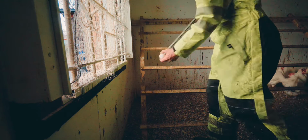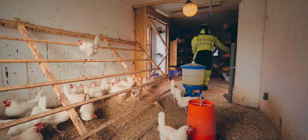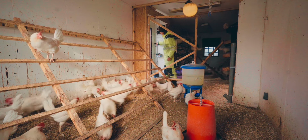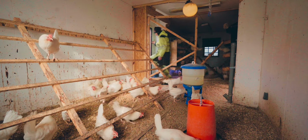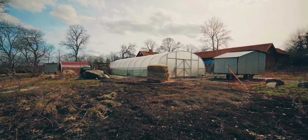Unfortunately, they outsmarted me again. There were fewer eggs under the nest boxes, but instead they had just moved to another corner of the coop. I'm almost ready to give up and just let them have their way. Maybe that's actually the wisest thing to do.